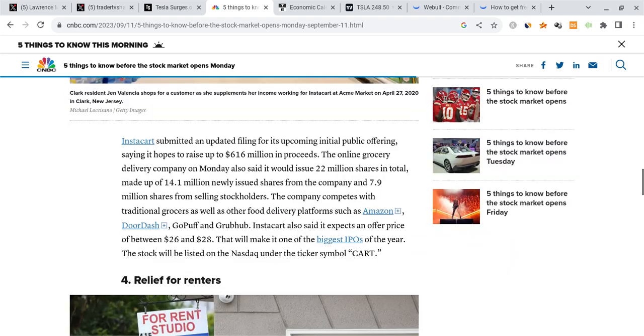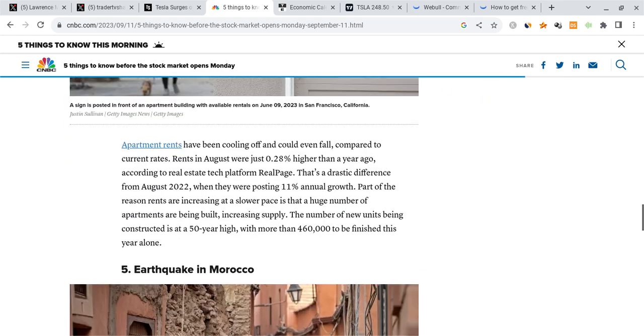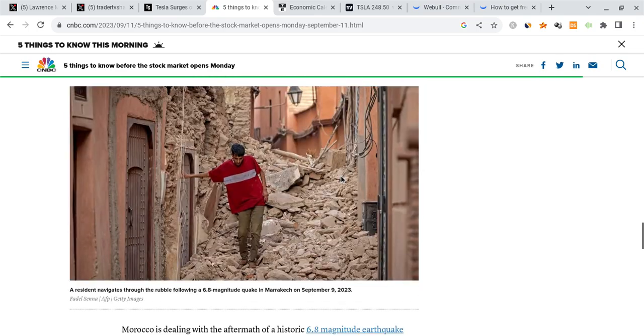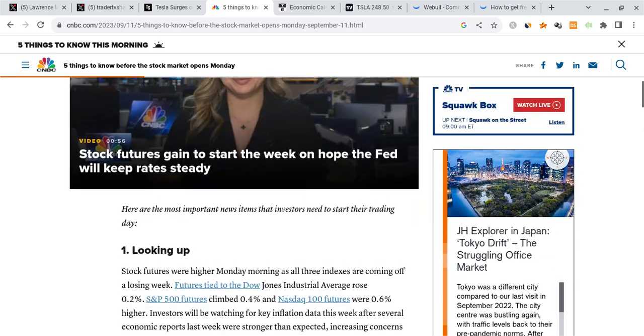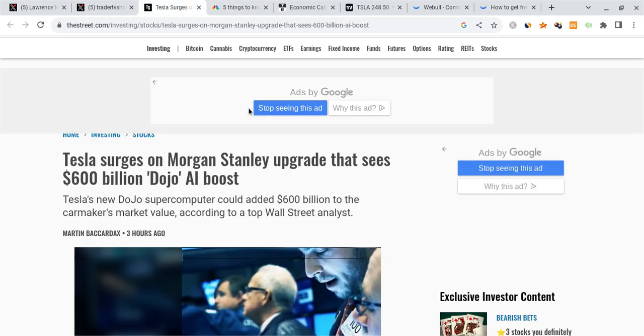Don't forget to watch Instacart and a couple of others for their IPOs coming out for some time, and this is going to be very interesting. Besides that, there's not a whole lot else to be talking about. But anyways, some good news, at least for the stock market. The stock market's holding up quite nicely. What's going on with Tesla?